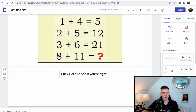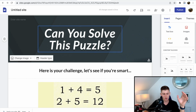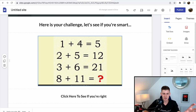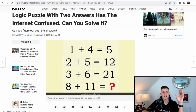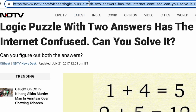And now we want to content lock this URL. So whenever somebody comes to this page, can you solve this puzzle? And by the way, I'm going to show you how to promote this online for free and get thousands of visitors every single day. So, can you solve this puzzle? Here is your challenge. Let's see if you're smart. They're going to be doing the calculations and they want to know if they got the answer right. So they're going to click on this link and we're going to content lock this URL. This is going to be the final redirection, so this is where they're going to get to when they submit their email address on one of the offers. Now you can copy this URL, and we're going to use it in just a second.